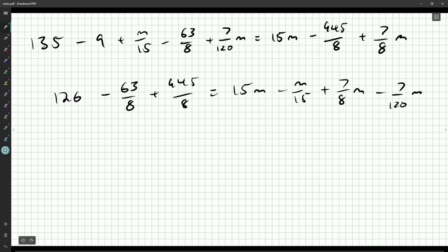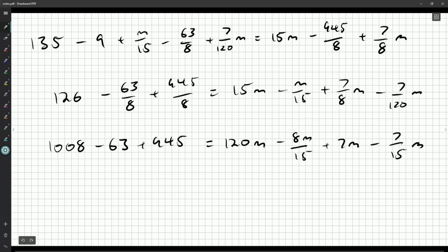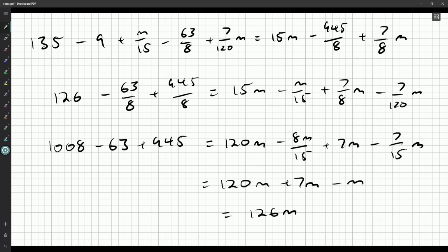126 times 8, 1008, minus 63 plus 945. 120m, 8m over 15, plus 7m minus 7 over 15m. I like that because those two will now combine to a minus m. So I get 126m. And then 1008 minus 63 plus 945 is 1890. Divide that by 126. Well, look at that, m is 15.